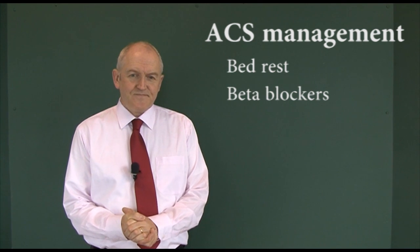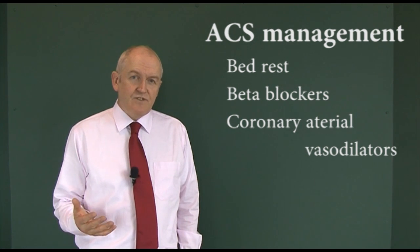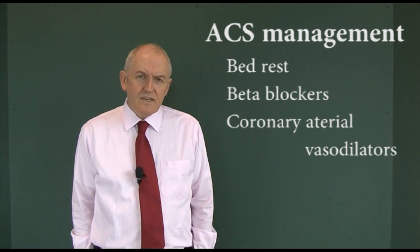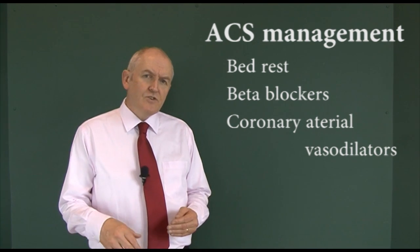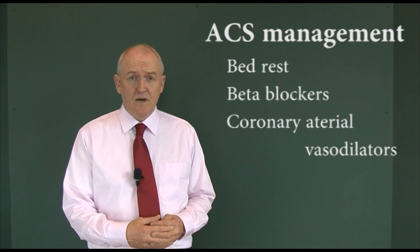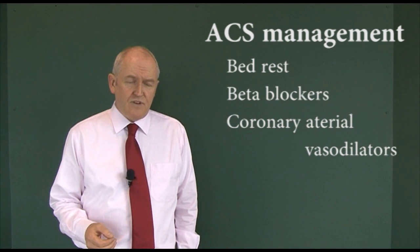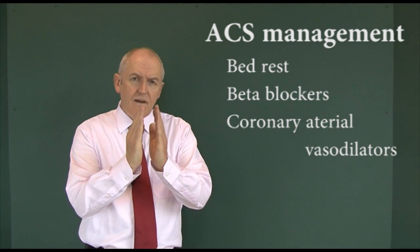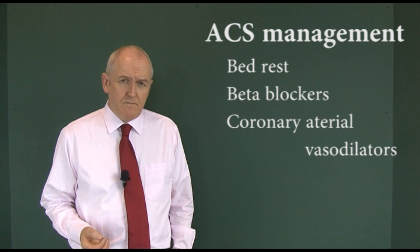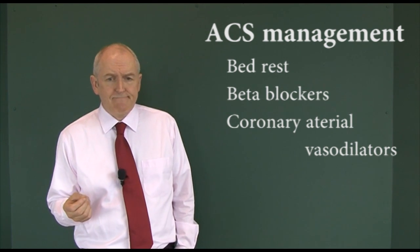That brings us on to C. C stands for coronary arterial vasodilators. So GTN, glycerine trinitrate, given sublingually, is very often useful. Now GTN can work very well in stable angina, but it can also give the patient some benefit in unstable angina and even in non-ST elevation or ST elevation myocardial infarction. And indeed, sometimes if there's ongoing ischemia, we can give intravenous infusions of nitrates, because the idea is that the nitrates will vasodilate the coronary arterial system, maximizing the perfusion of the myocardium. So C for coronary arterial vasodilators.